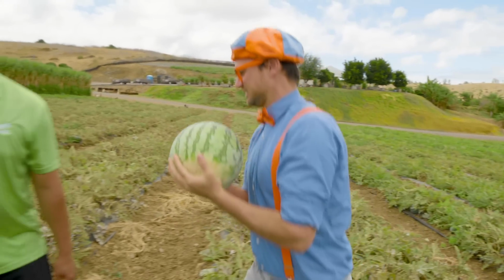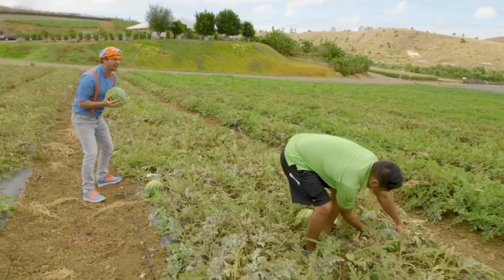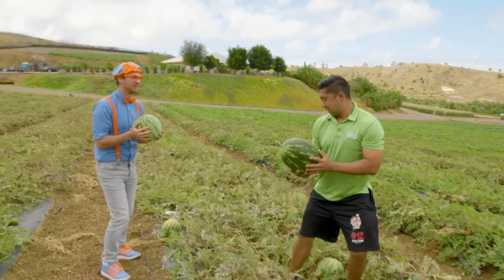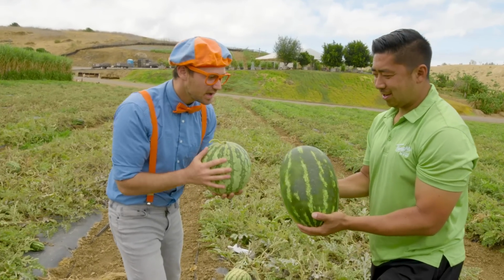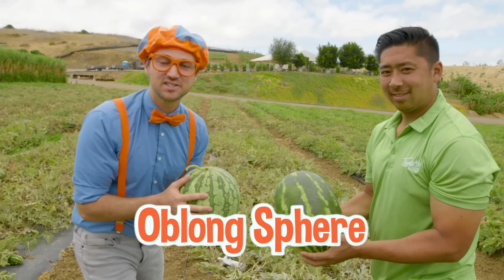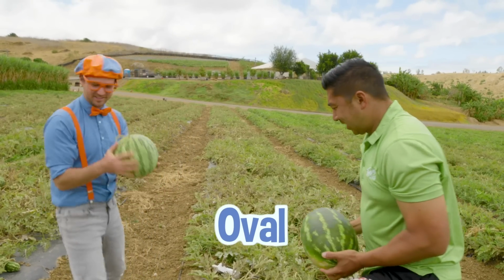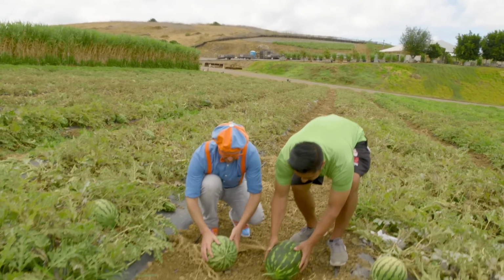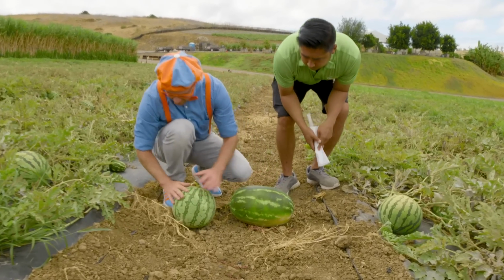Okay, all right. Let me go grab a red one. Whoa, that's a big watermelon. Wow, what shape is this? Looks like a sphere to me. Yeah, kind of like an oblong sphere or an oval. All right. Now, can we put them down right here? Okay, wow, these are so nice.